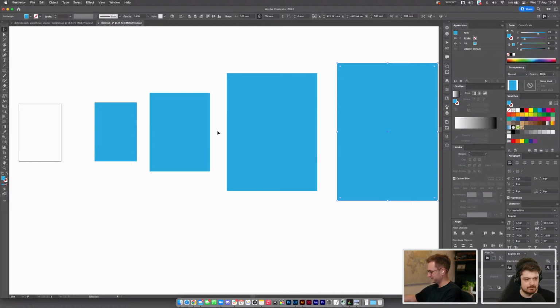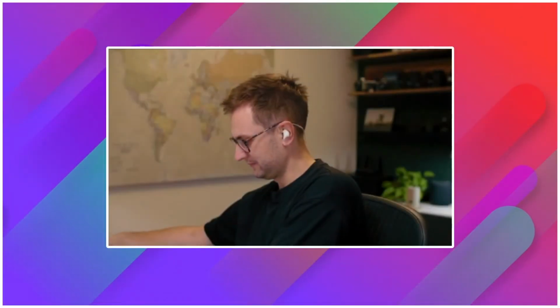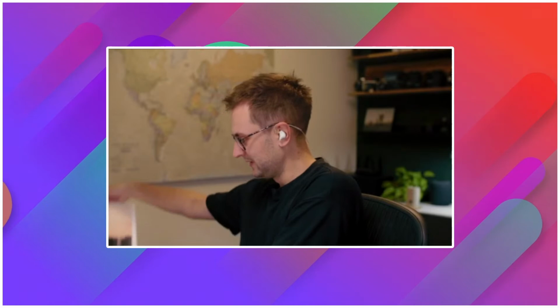Go back to the large one. Oh, let me pull this out. Also, Angus saying custom frames will often cost more than the print itself. Yeah, that is definitely a consideration to have.